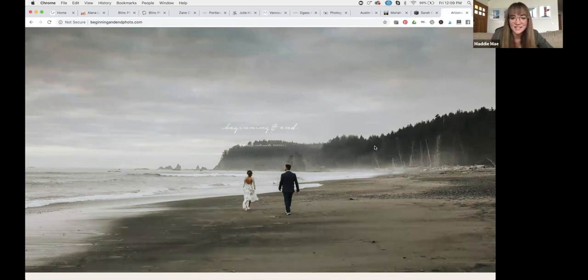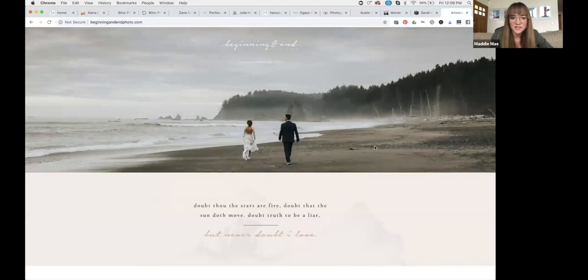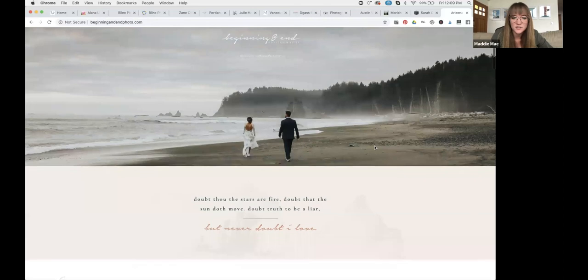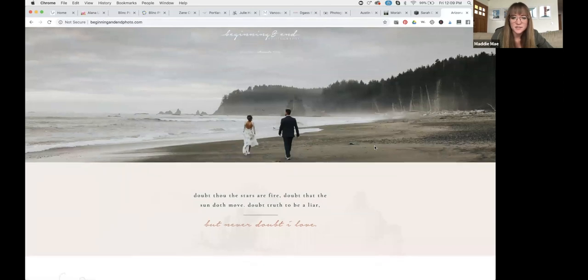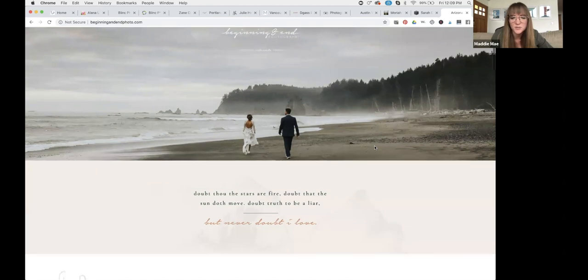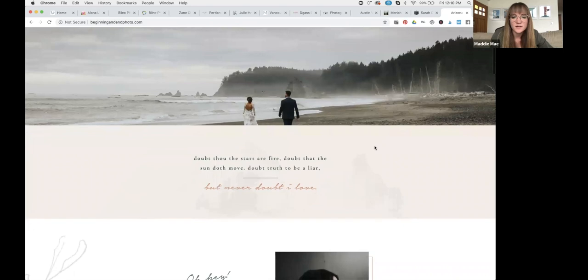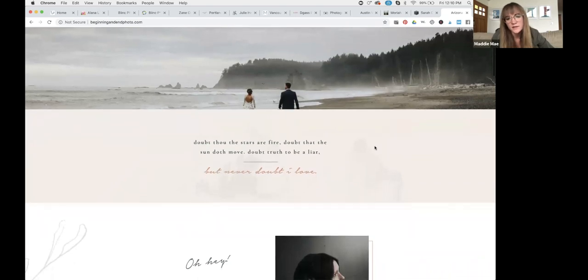It's stunningly designed. Okay, I'm scrolling down. Doubt thou the stars are fire. Doubt that the sun doth move. Doubt truth to be a liar, but never doubt I love.